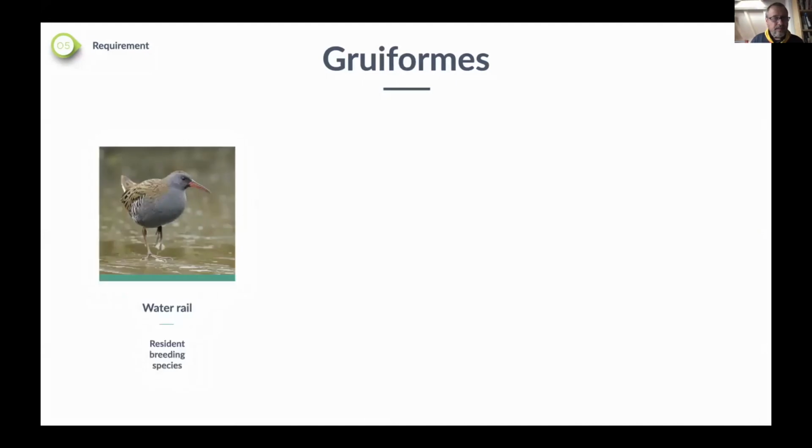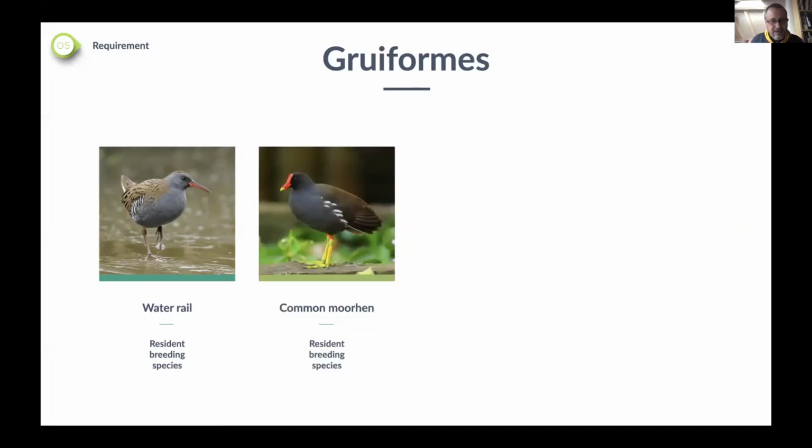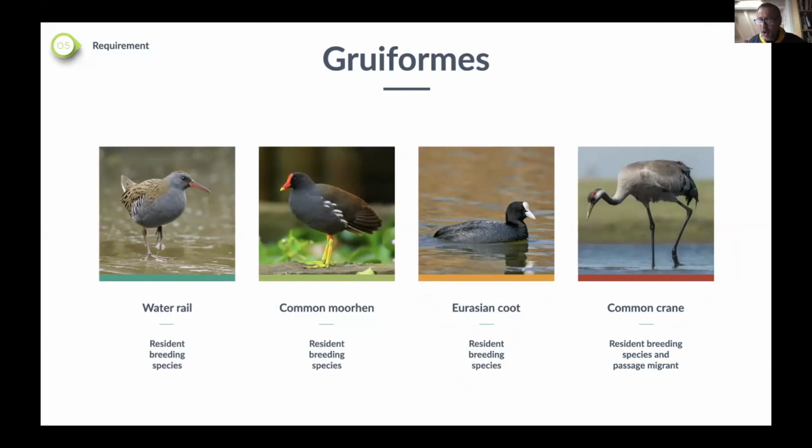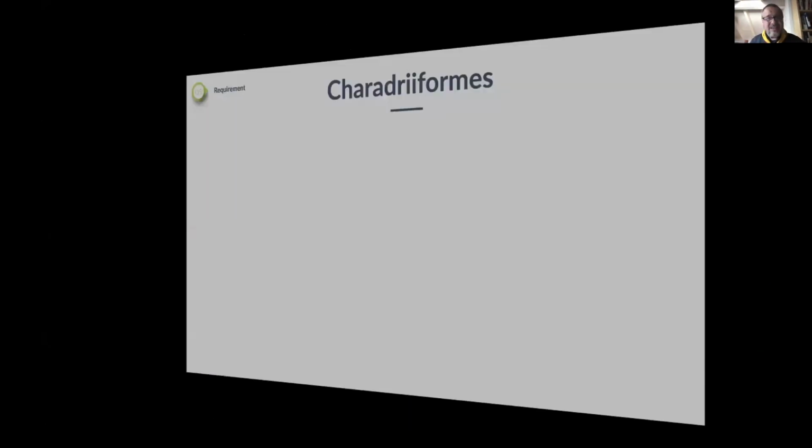Gruiformes. The water rail, this is a common one. You can find it, it's a resident in the UK. This is a beautiful one also, the common moorhen. You can also see it, it's a resident over there. The Eurasian coot, in every single lake where you can also find humans. Here in the lakes in Switzerland, you find this one everywhere. It's full of these ducks. Common crane, you can find these too very easily. It's a resident and also passes by in the UK.